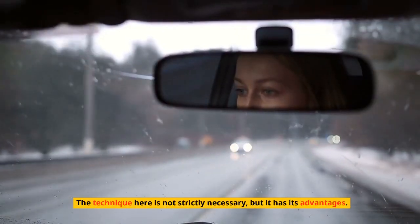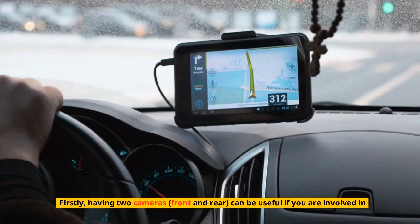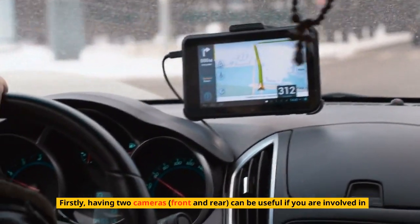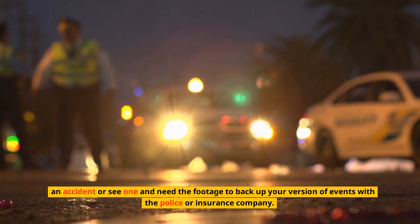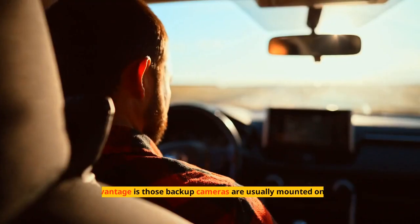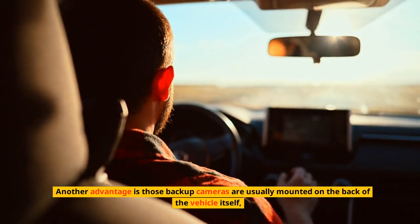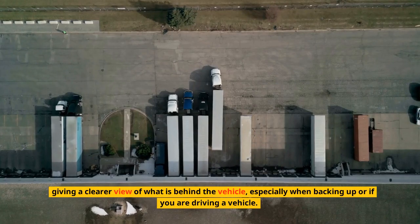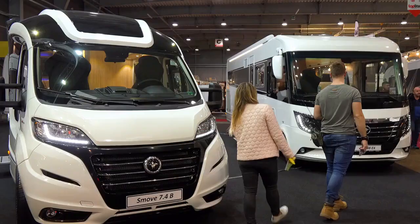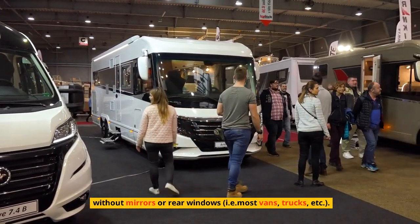The technique here is not strictly necessary, but it has its advantages. Firstly, having 2 cameras, front and rear, can be useful if you are involved in an accident or see one and need the footage to back up your version of events with the police or insurance company. Another advantage is those backup cameras are usually mounted on the back of the vehicle itself, giving a clearer view of what is behind the vehicle, especially when backing up or if you are driving a vehicle without mirrors or rear windows, i.e. most vans, trucks, etc.